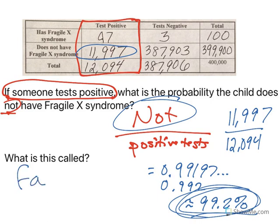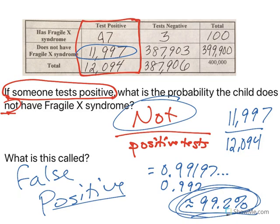So what is this called? This right here is called a false positive, because you tested positive, but it's wrong. And this is where a positive test would be kind of like, you probably would want to do it a couple of times to see, is it really positive, kind of a thing. Okay, so yeah, that's it.